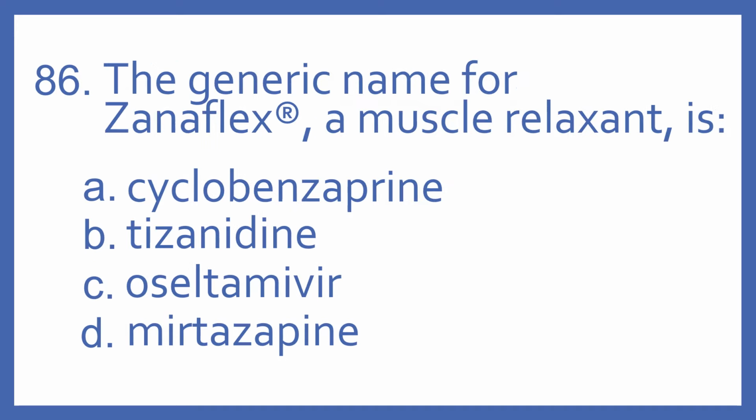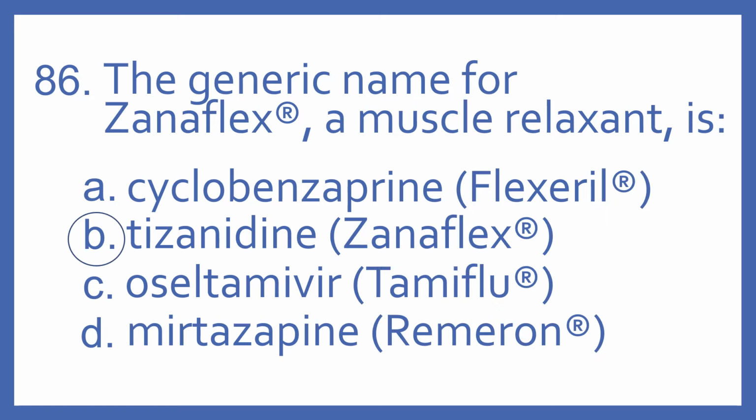Number 86. The generic name for Xanaflex, a muscle relaxant, is A. Cyclobenzaprine, B. Tizanidine, C. Oseltamivir, or D. Mirtazapine? And the answer is B. Tizanidine. That's the generic name for Zanaflex. Cyclobenzaprine is the generic for Flexeril, and it's also a muscle relaxant. Oseltamivir is the generic for Tamiflu, which is an antiviral. And mirtazapine is the generic name for Remeron, which is an antidepressant.